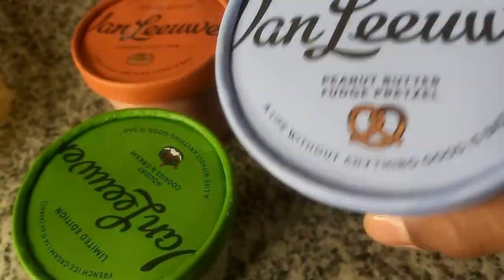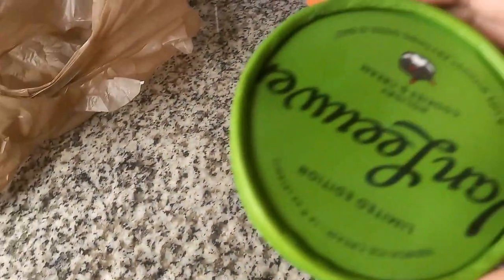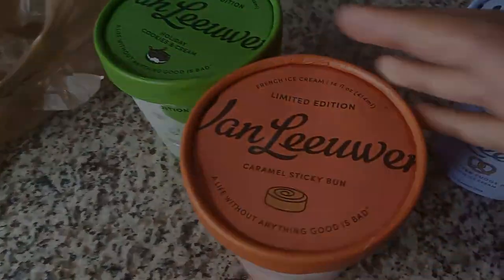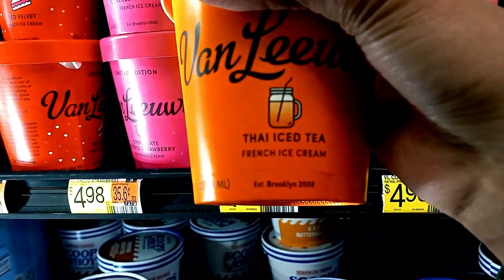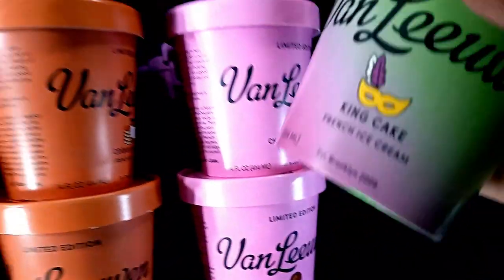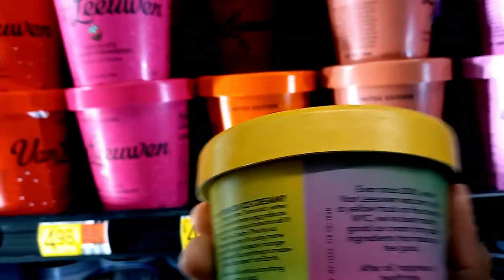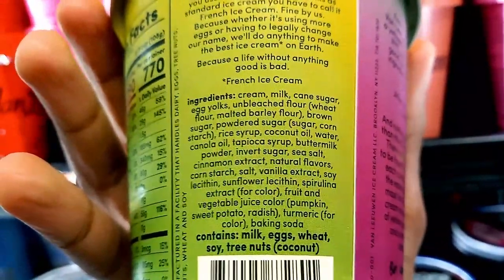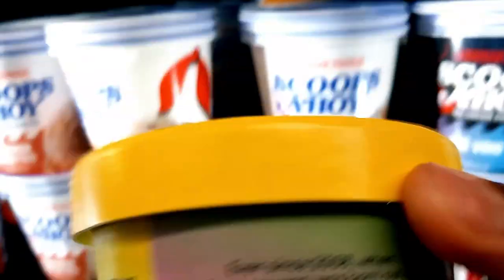Here are the two new flavors. We have here peanut butter fudge pretzel, holiday cookies and cream, and caramel sticky bun. We should add Thai iced tea. What else? Salted chocolate truffle. I wonder what king cake is. Let me see what that has in it. Radish, pumpkin, ooh. Ooh, that sounds great for the video.